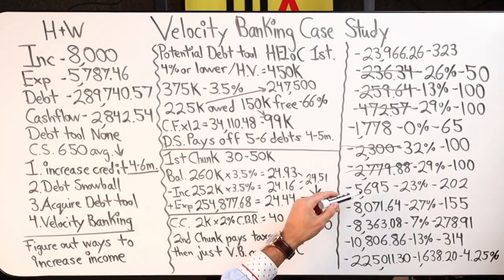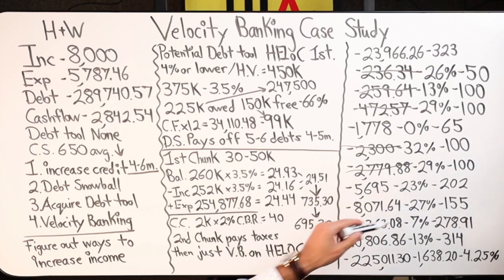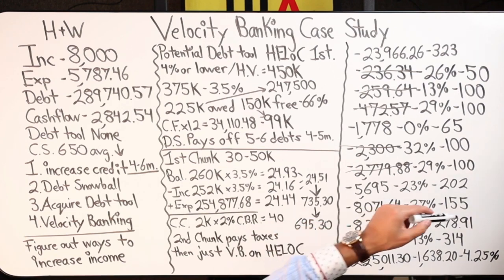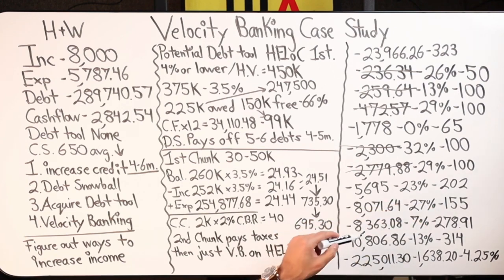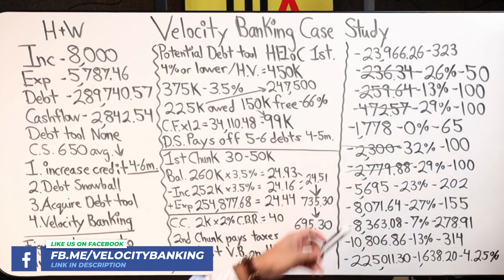Just by adding the 5,000, which is a loan, 5,695 at 23%, 202 is the monthly payment, 8,071.64, 27%, 155 monthly payment. And then 8,363.08, 7%, 278, and the 10 grand. Just add those numbers up, 18, 26, see where we're at. Not bad. So we are, let's see, 1, 2, 3, 4, 5 debts eliminated, yep.